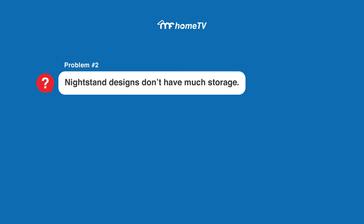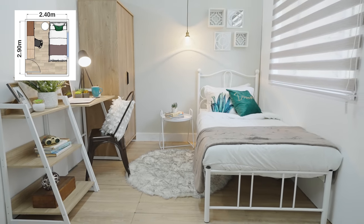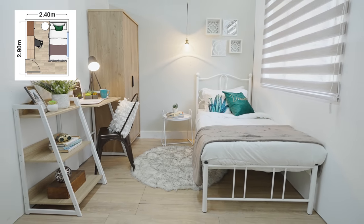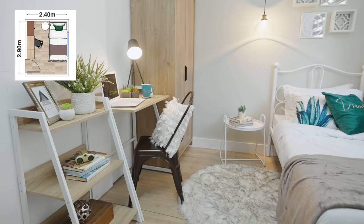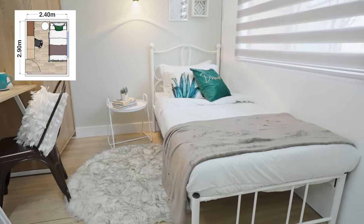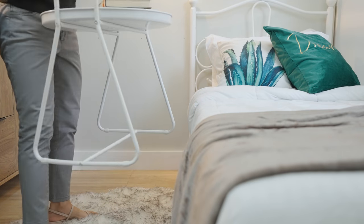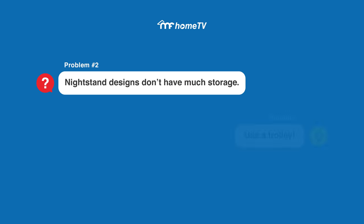Problem number 2. Nightstand designs don't have much storage. Often, it works more like a side table where you can place items on top. But with a small space, you really have to pick furniture that are multifunctional. It's better if your nightstand has an additional storage compartment. Solution: use a trolley.